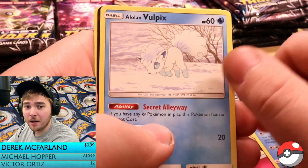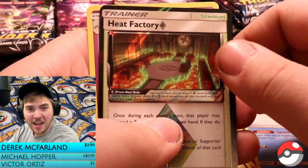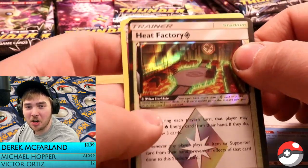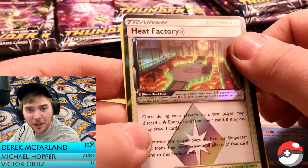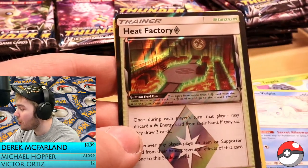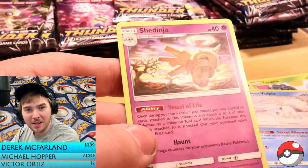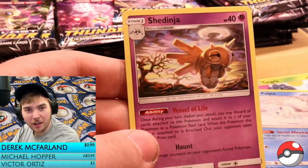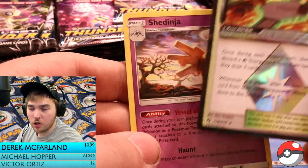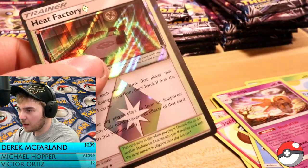Alolan Vulpix. Listen, that is a cool Pokemon. Alolan Vulpix. And a Heat Factory Prism Star card. Very cool. So we got our second Prism Star card of the stream. We got that Celebi Prism card, and now we got the Heat Factory. Pretty sick. And our last card is a non-holographic Sheninja. Sheninja. All right, cool. Let's put this one in a sleeve.